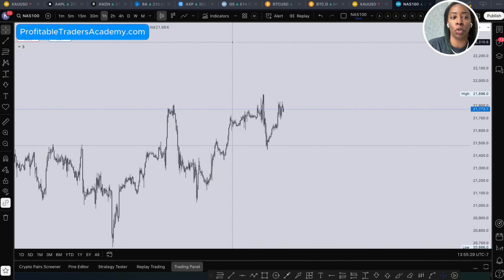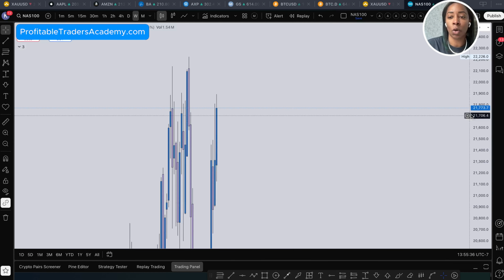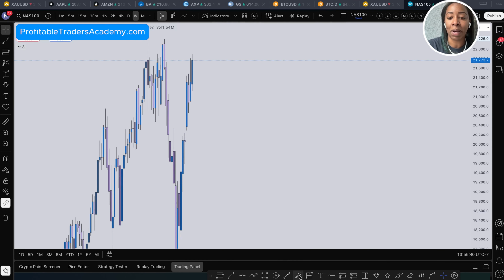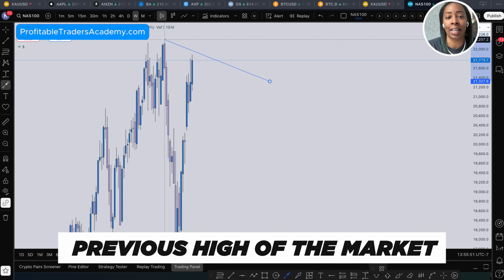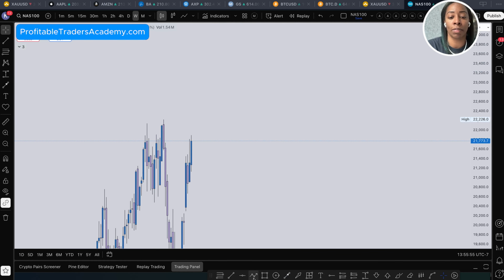So we're going to remove all of the drawings and then start on the weekly time frame. So let's go ahead and make this visible. So now we can see very clear price action here. So for this past week, we can see that the price action made a very strong bullish candle for this past week. And that's actually really exciting. We do have a previous high of the market right here. That's really close. So let's go ahead and mark off some zones.